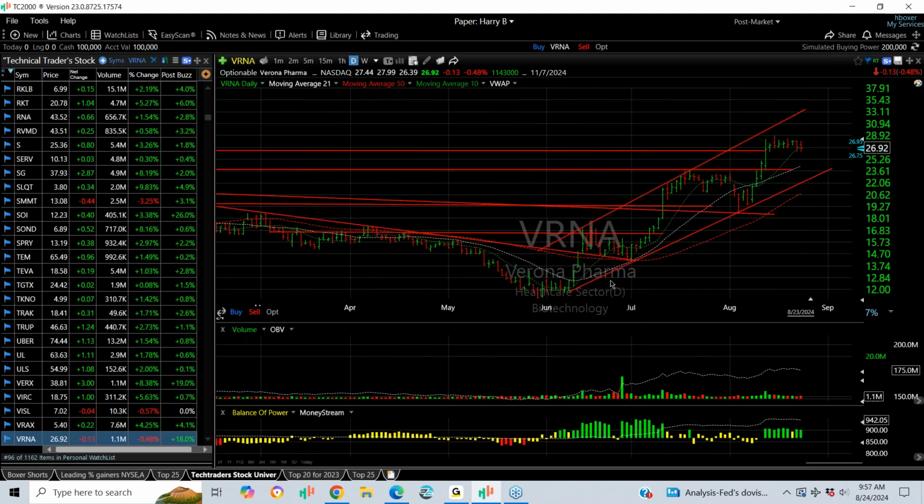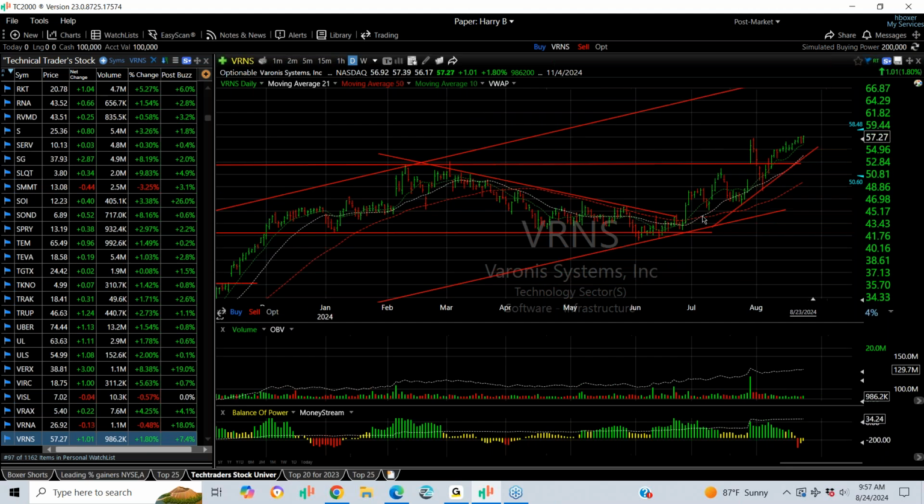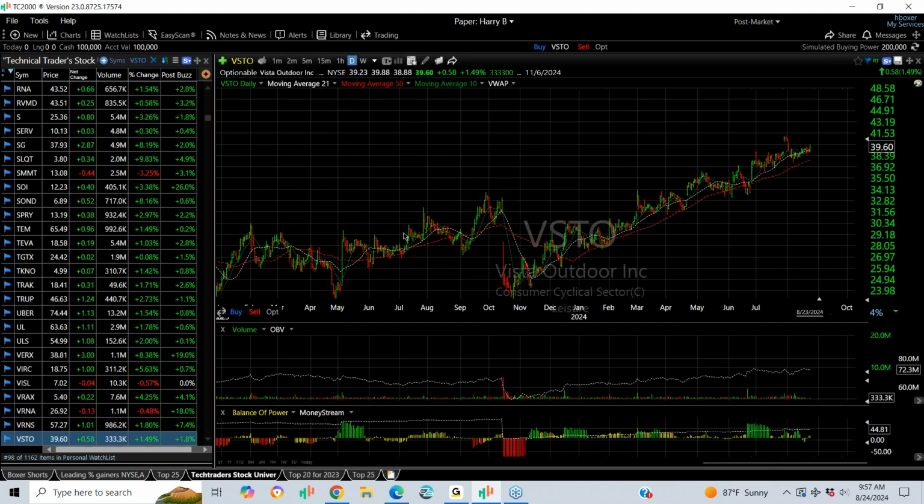VRNA is a tech trader swing, broke out, retested, popped, now it's flagging. I think we're going to 35. Nice chart. Veronis stair stepped its way higher in a 1, 2, 3, 4, 5-wave move, then filled the gap with a big pullback. However, since then, it's recovered sharply. It made a nominal new high. The long-term channel says this could be 70.